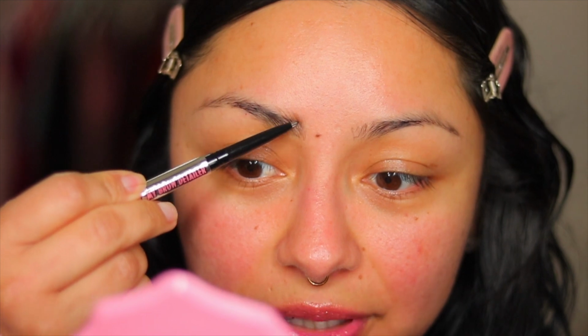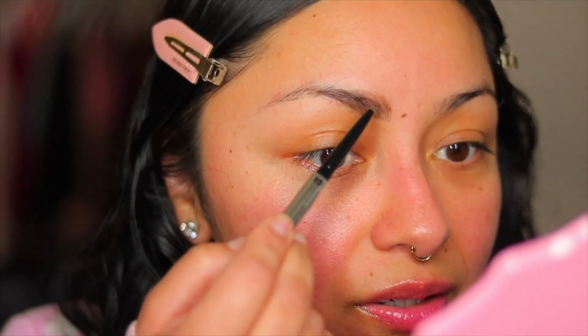Can you guys pick that up on camera? Like how easily it's just gliding on. And no pressure either. Oh my god, that was amazing. And they look so natural. If you want to go for that natural brow, you can stop there. Well, you can continue using that brow product, but of course, I like more precise eyebrows.